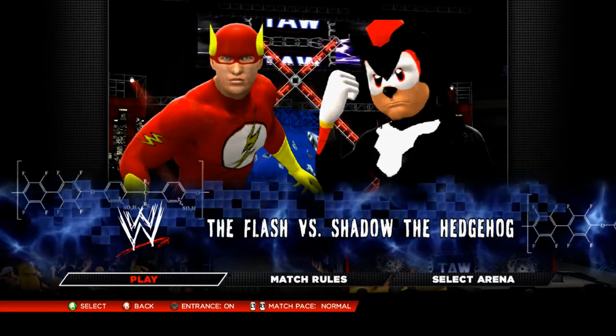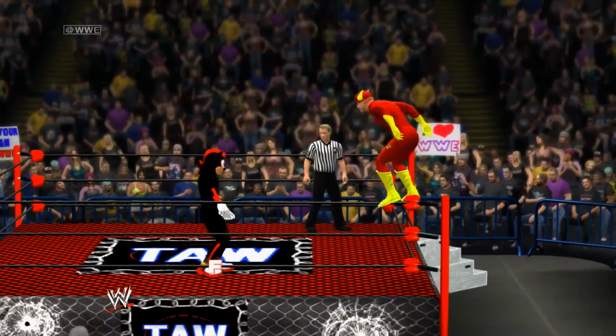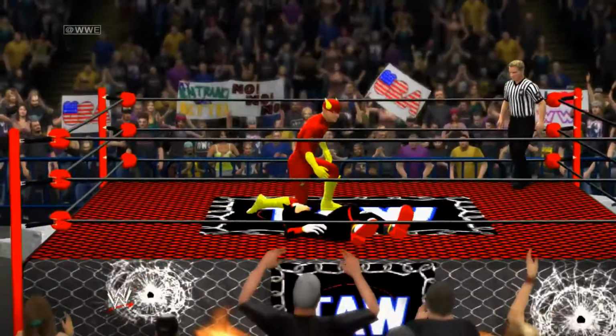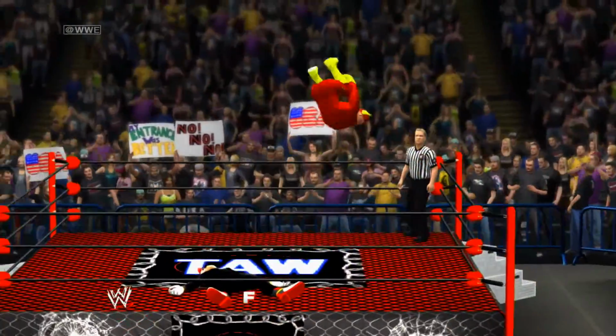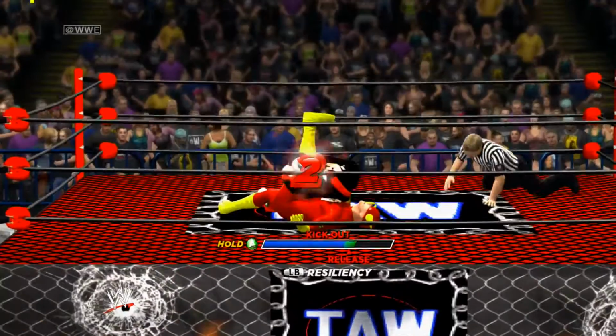Moving on with the show was a lightning weight matchup between The Flash and Shadow the Hedgehog. The Flash was very impressive in this matchup, however, he could not defeat Shadow the Hedgehog, as Shadow disposed of him with a lightning-quick Chaos Control, sending a message to Austin Aries as well.